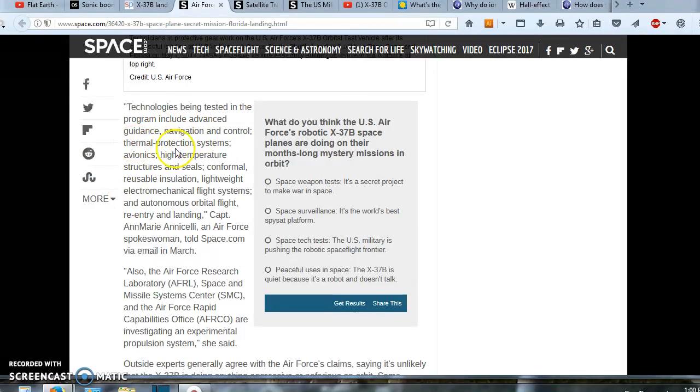Navigation and control, thermal protection systems, high temperature structures and seals, conformal reusable insulation, lightweight electromechanical flight systems, autonomous orbital flight, reentry and landing. All sounds great.